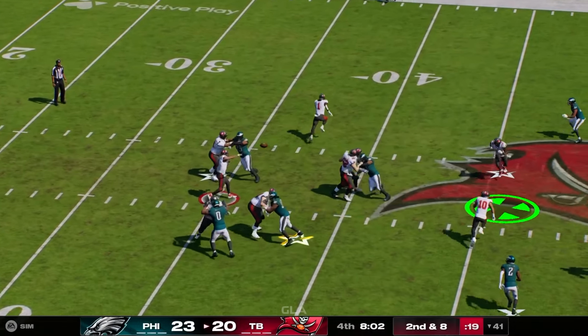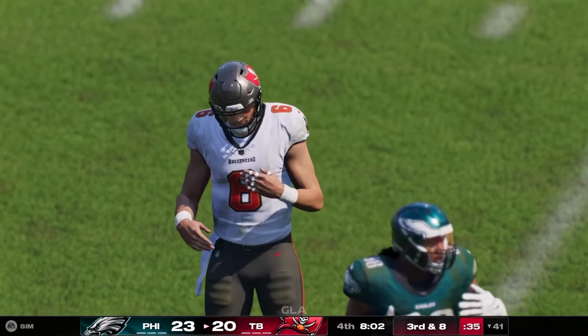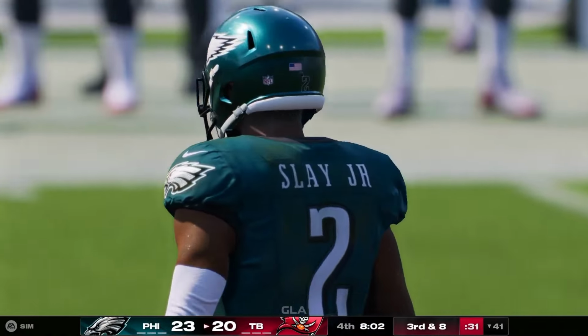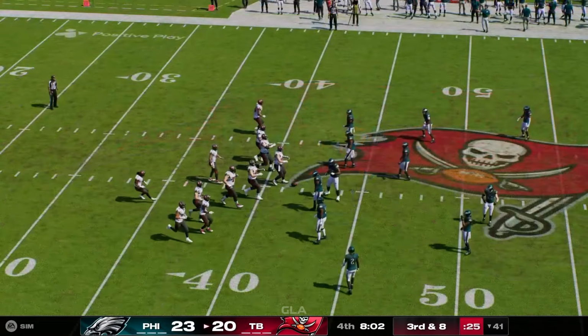Here's Mayfield. Incomplete. The intended target was Chris Godwin, and it'll bring up 3rd down. Nowadays, quarterbacks don't mind throwing into coverage because of the confidence they have in their receivers to come down with the ball. But sometimes you have to be careful you don't get too confident and throw an interception.